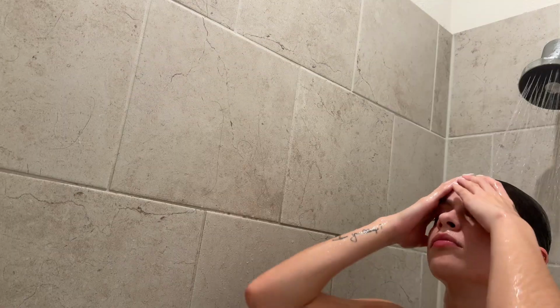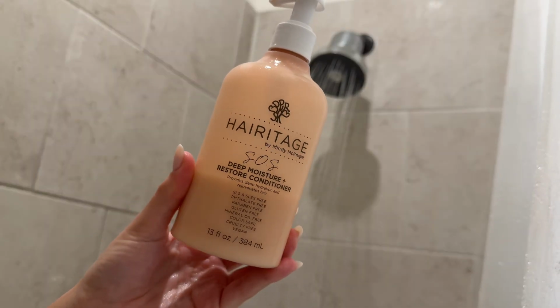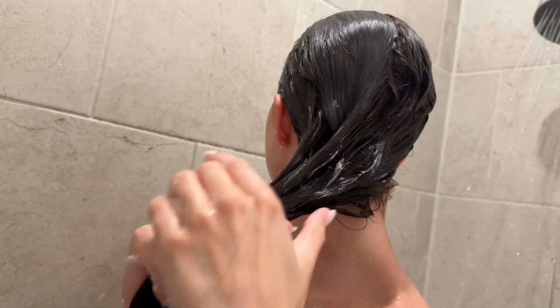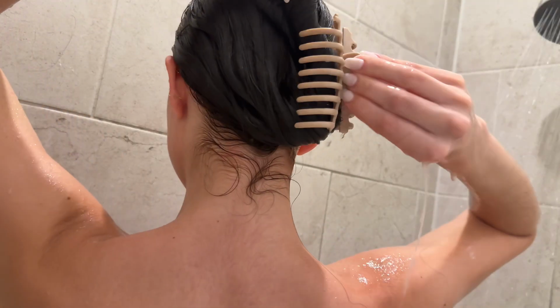And then for conditioner, I go in with the Heritage SOS Deep Moisture Restore Conditioner and take a few pumps of this, and then I will squeeze most of the water out of my hair as much as I can, and obviously put the conditioner in my hair, focusing only on the mids to ends, and then I'll clip my hair up to get it off of my back and leave that on for maybe 3 minutes, and then we're done.